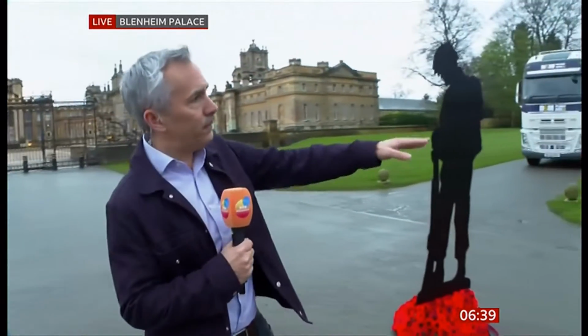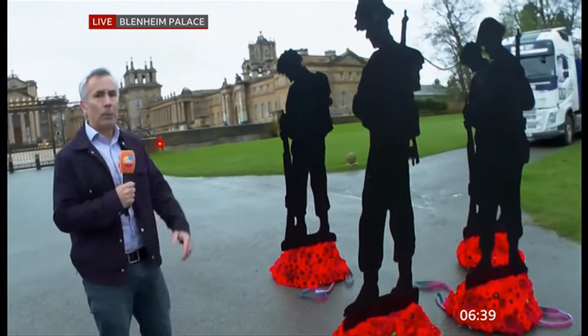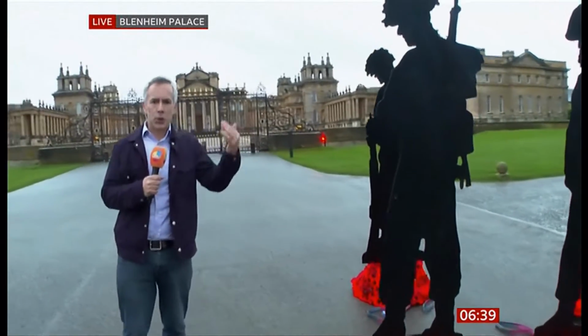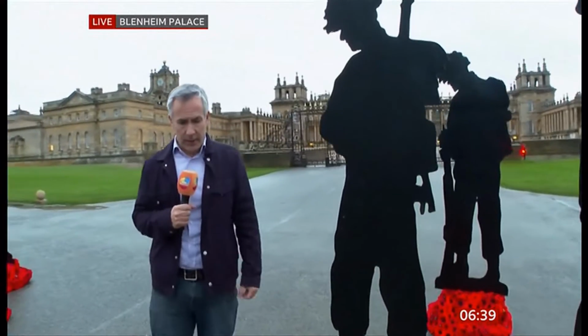Good morning to you from Blenheim Palace in Oxfordshire, a place steeped in military history, the birthplace of Sir Winston Churchill, of course. And today, with the 80th anniversary of D-Day fast approaching, a very special journey will get underway. Almost 1,500 silhouettes, like these ones you can see before me, will be making their way from here to Normandy to take part in the commemorations which are happening there in June.